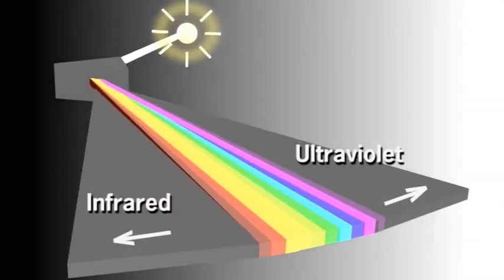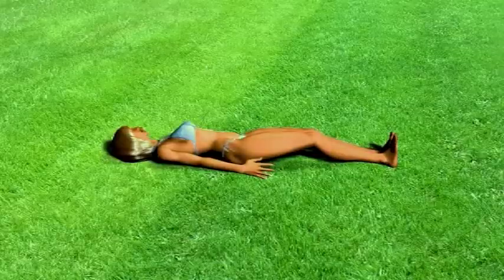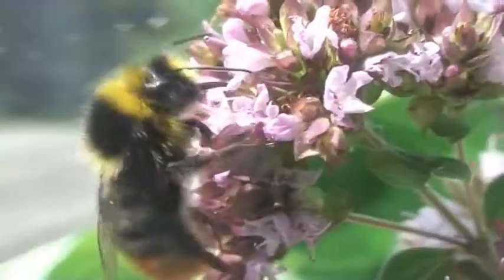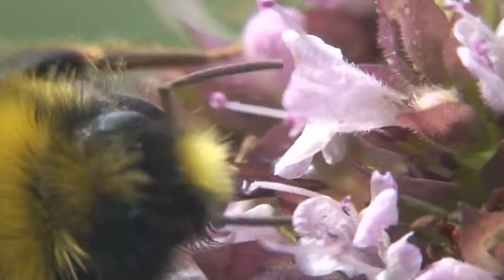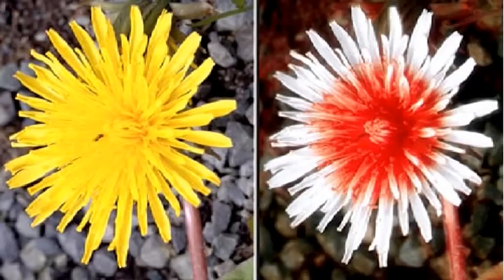As we move to shorter wavelengths, we come to ultraviolet, best known as that part of sunlight that gives us a tan. This is being shot using ultraviolet light, but apart from the fluorescence of my shirt, there's not much that either our eyes or the video camera can see. Although we can't see UV, many insects can, and some flowers have taken advantage of this to guide pollinators towards the nectar and stamens.